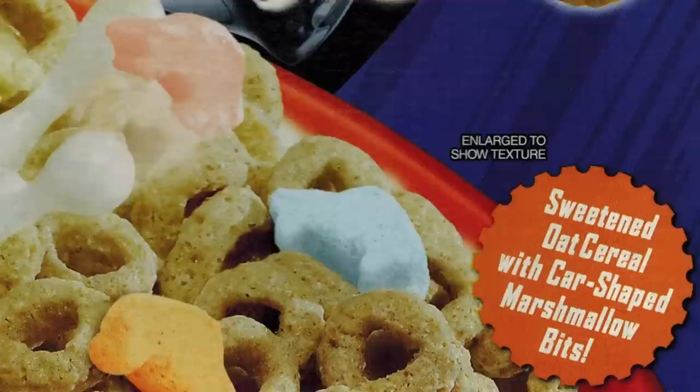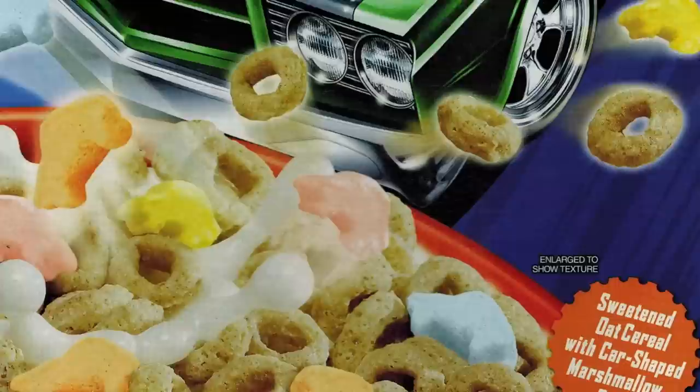So as you can see on the front of this box, this one's very similar to the original. It says sweetened, not frosted oat cereal, and car-shaped marbits. But since it's Kellogg's, they put the least amount of effort they could into the cereal, making the oat pieces just Cheerio-shaped and all the marbits look to be the same shape, just different colors.